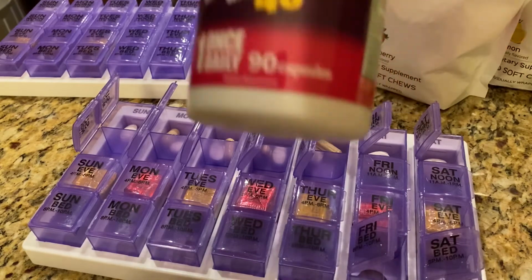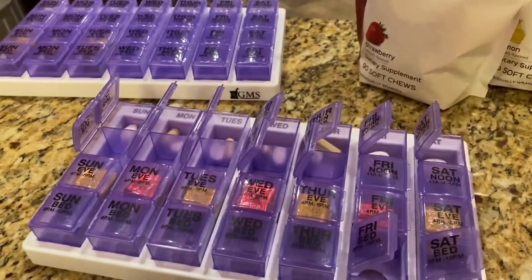When they send it to me, they sent me a 90-day supply. If you're pre-op, they'll send you chewables as well. You just have to let them know, hey, I haven't had surgery yet, I'm fixing to, and they'll send you chewables to get you through the first few months.